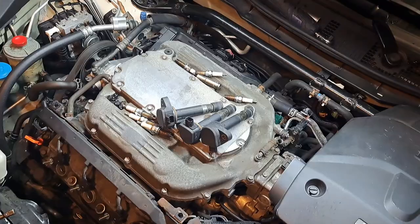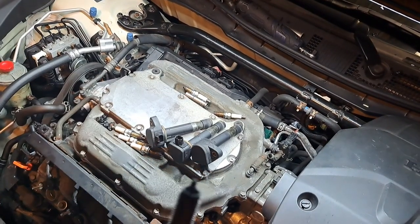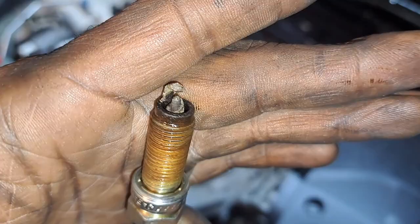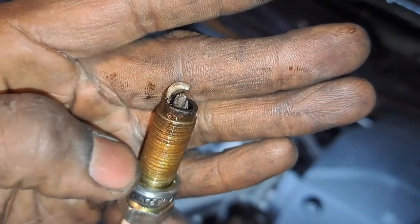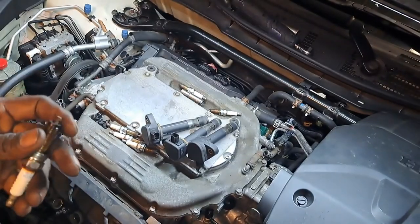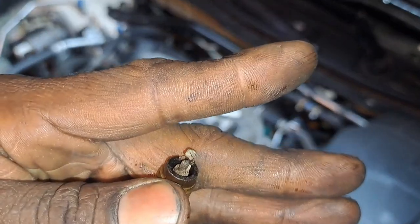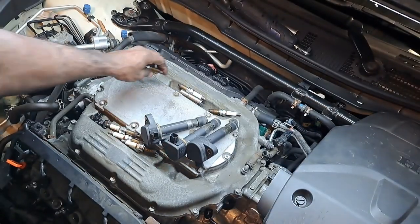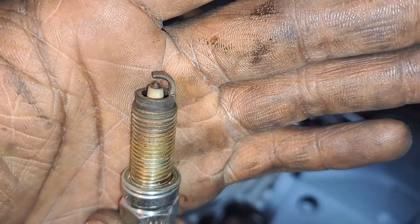Move to the rear bank. Got my rear bank pulled out. Here's number one. We get this light on. This is plug number one. We have porcelain broke around the electrode, the insulation. There's no carbon, which is a sign that the piston likely was not consuming oil or had minimal consumption. This one looks good.